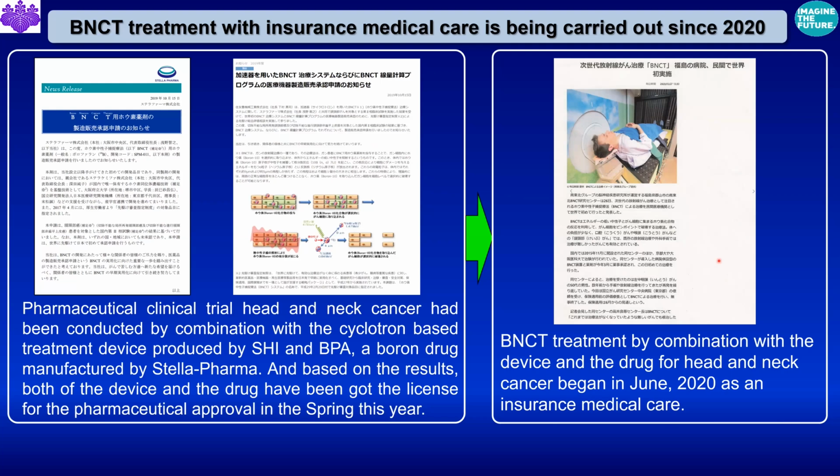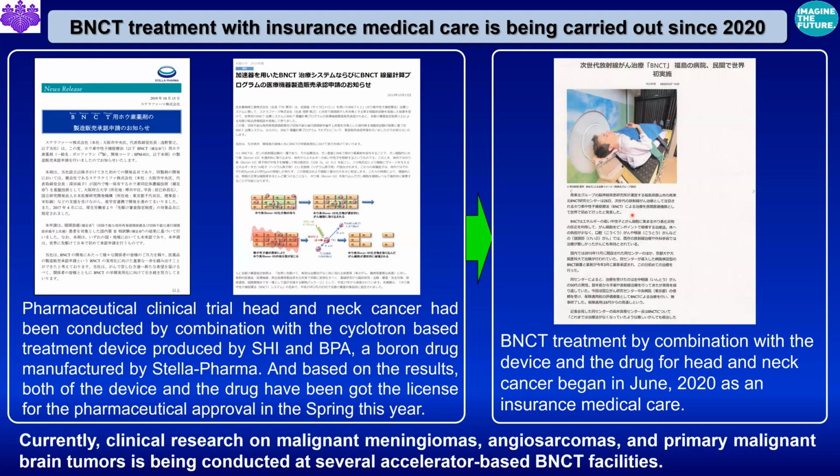This treatment is being carried out at the two hospitals I introduced earlier. The Kansai BNCT Center in Osaka, which uses the device, has reported that they treated 160 patients with the cancer last year. Furthermore, as Dr. Nakamura Sensei also introduced, clinical studies on various types of cancers, including malignant meningioma, angiosarcoma, and primary malignant brain tumors, are currently being conducted at several BNCT facilities.